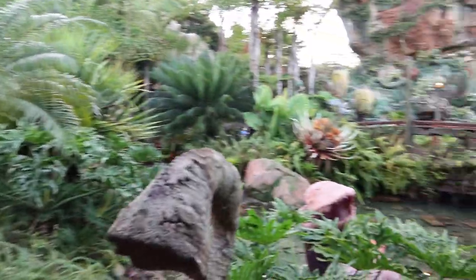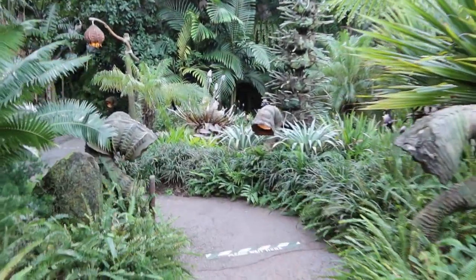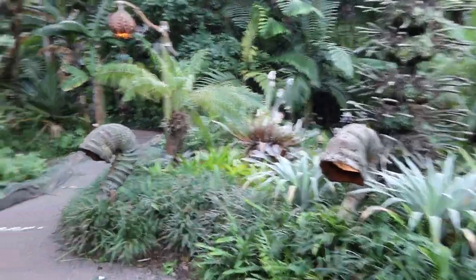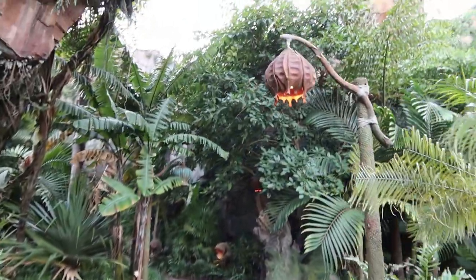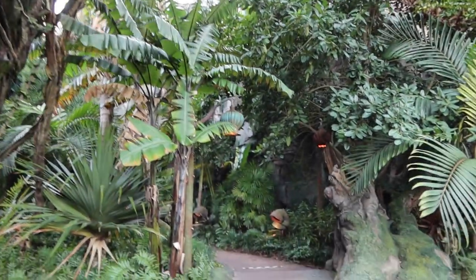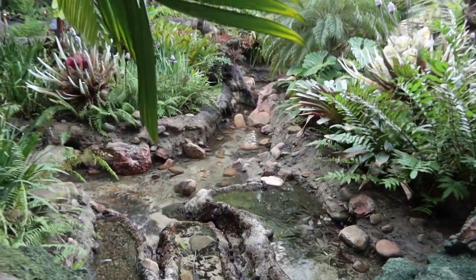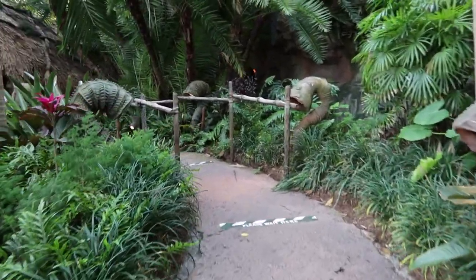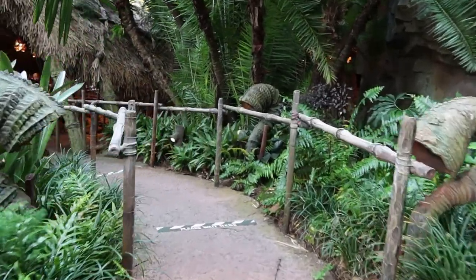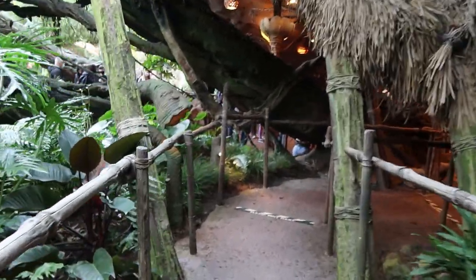This is our queue headed into Navi River Journey. This is so exciting. We love, love, love this ride. Look how cool the scenery is in here. I mean, Disney knows how to make a queue fun. Look at this waterfall. That is awesome. Oh, it's getting creepy in here, guys. It's getting dark. Oh, wow. Okay, we're headed in.